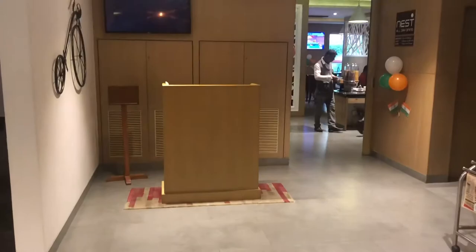Guys, since it's morning now, let's check out the breakfast. This is the breakfast area. Now I'm gonna try to show you all the foods they have.